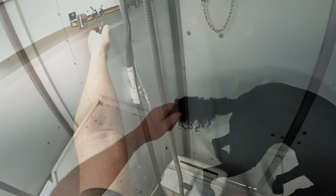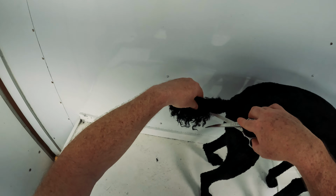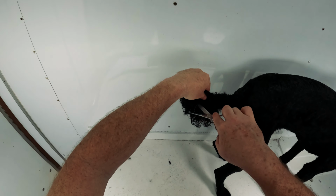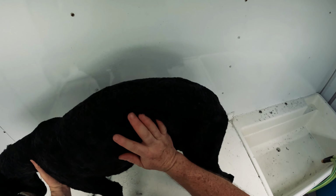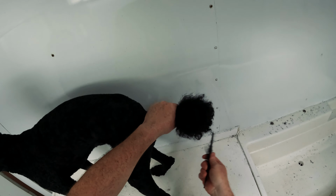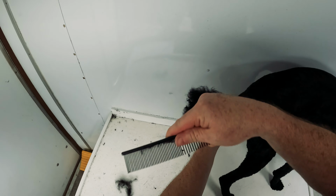The comb wouldn't go through the tail. It's normal for tails to be tangled up. There are mat splitting tools made specifically for this purpose, but I prefer to use a pair of scissors. It's something I always have handy, it does the same job, and I don't have to maintain an extra tool.